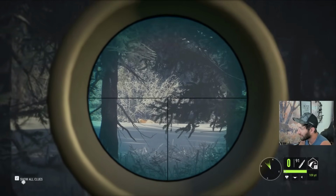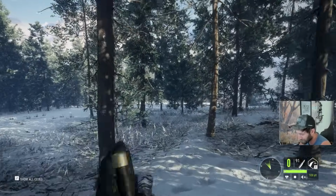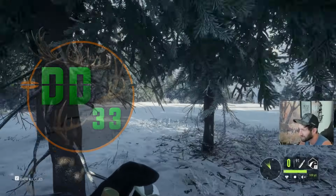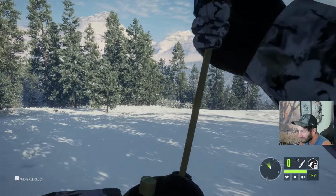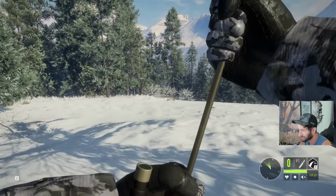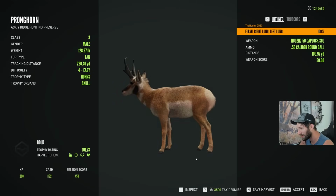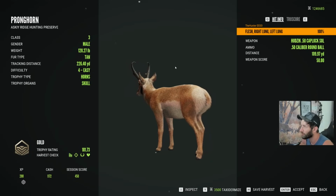Dropped him. We dropped him. Let's go get him. Did we double up on diamonds is the question. I don't know. I don't think this is quite as big as the last one, but it's gonna be close. Real close. Alright. Here he lays. Again, it's so tough to see the blood when they go down like that, but it's gonna be a 101.7 gold.